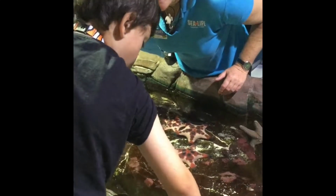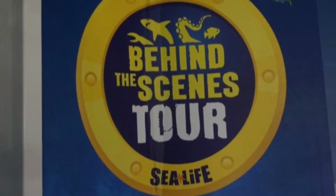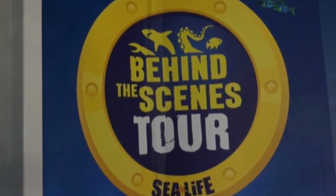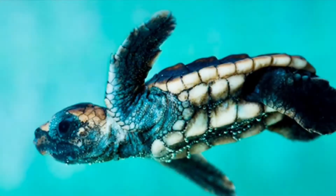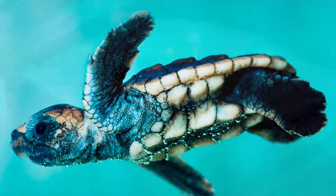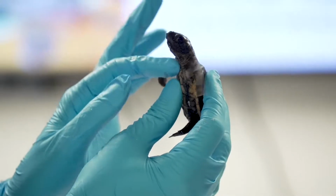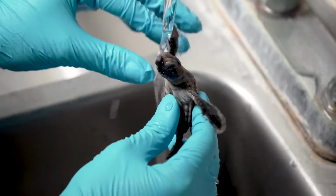Turtles make it safely from the museum to the aquarium, and the scene for rehabilitation for turtles. When baby sea turtles come to the aquarium, they get cleaned, weighed, and checked to see how well they can swim, and get numbered. They are put in their special quarantine tank.